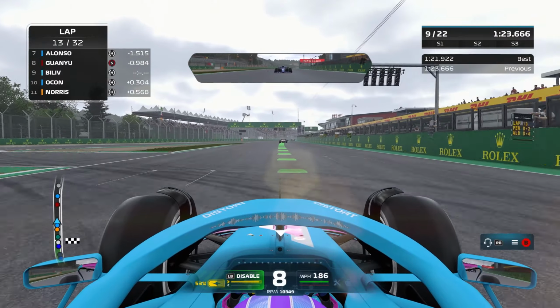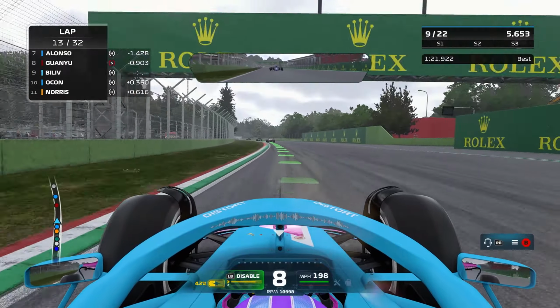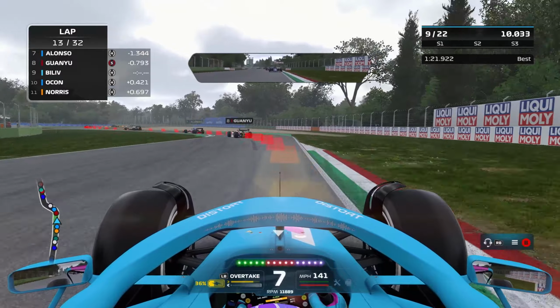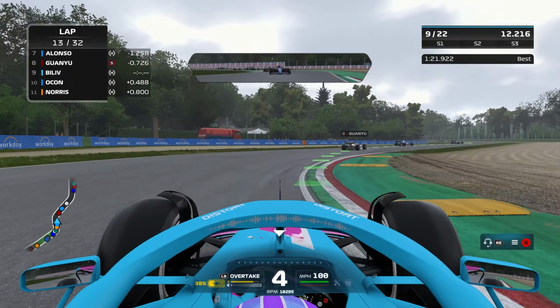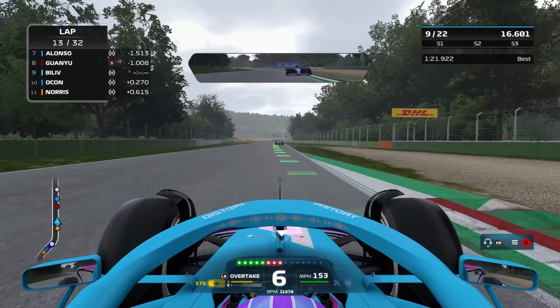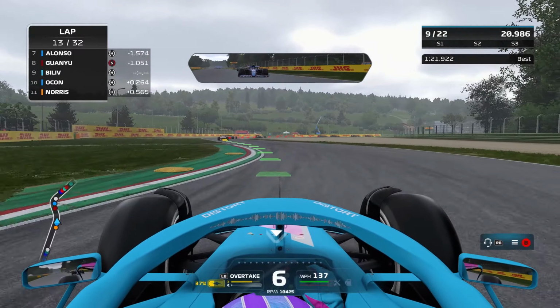Because Zhou was behind me before the pit stop and he was losing time to me. So even though he's on softs, I think I can be close to him in terms of time, but because he's behind Alonso and Alonso's a much better driver, I don't know how things are going to work out. Hopefully they'll hold him up a bit and I can catch up to him, but I'm not sure.